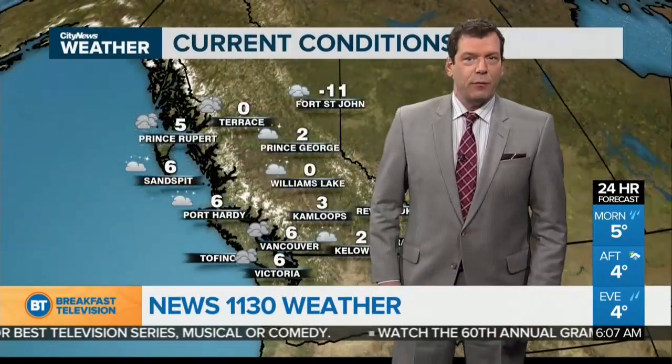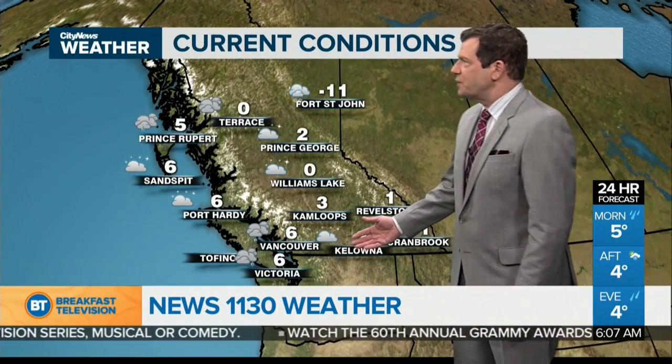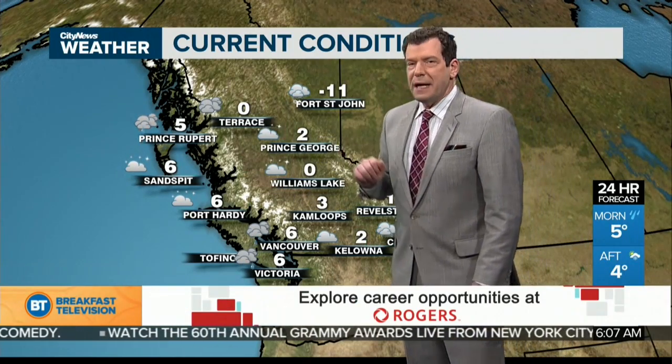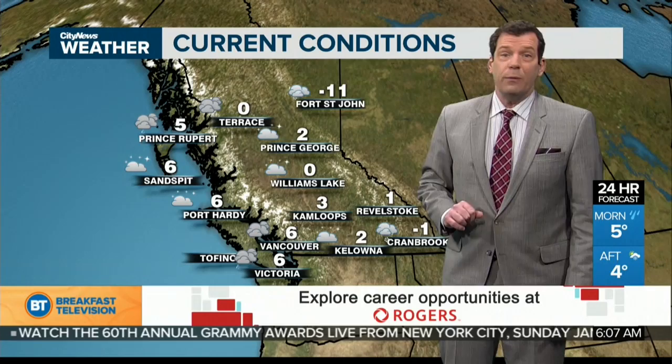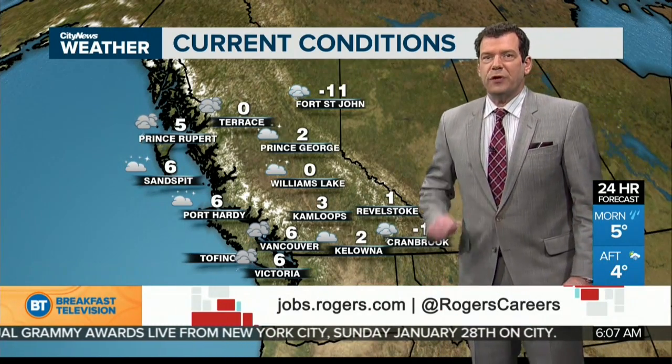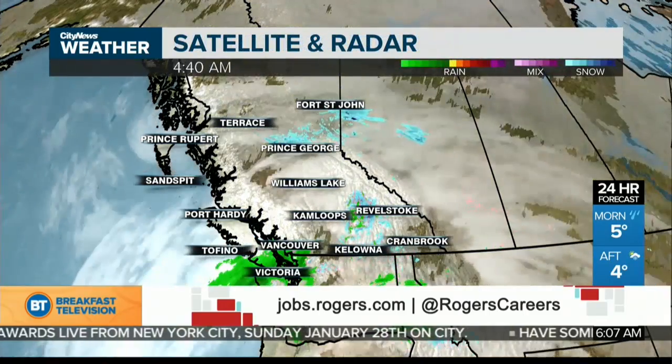And yes, a fair amount of rain on the radar right now. Across the south coast, it's rain. It'll be a little damp at times on parts of the north coast, but it's more likely to be a mix of sleet or freezing rain once again for the north coast inland sections around Terrace. We'll go region by region, but first, the satellite shot.